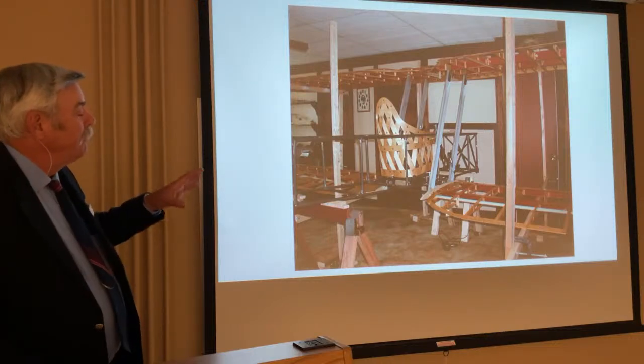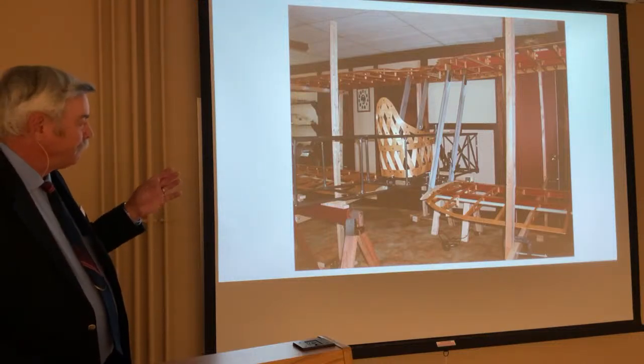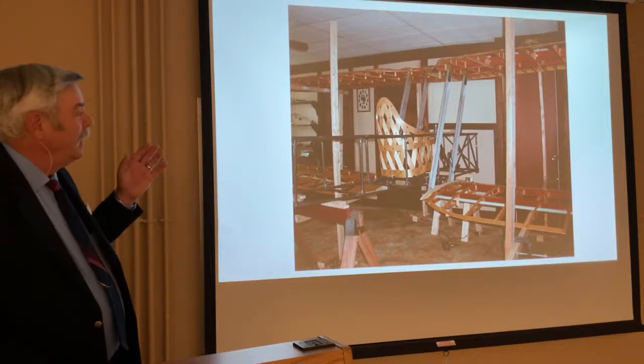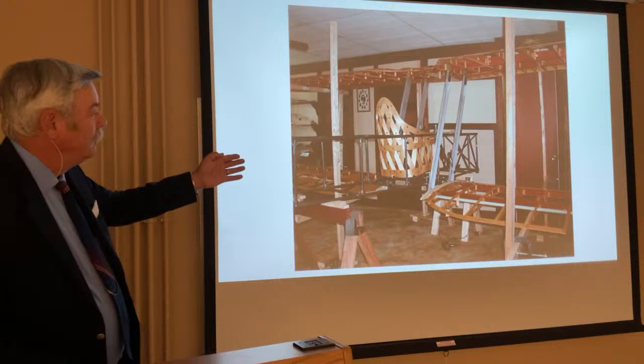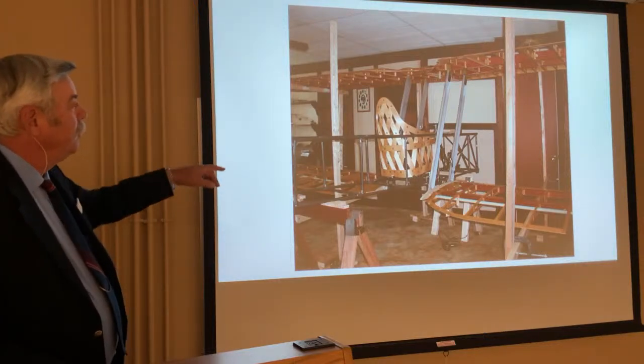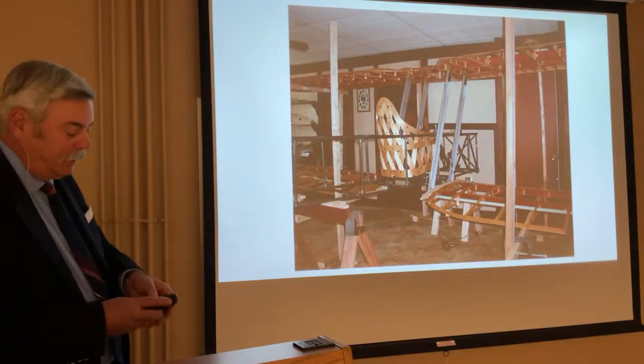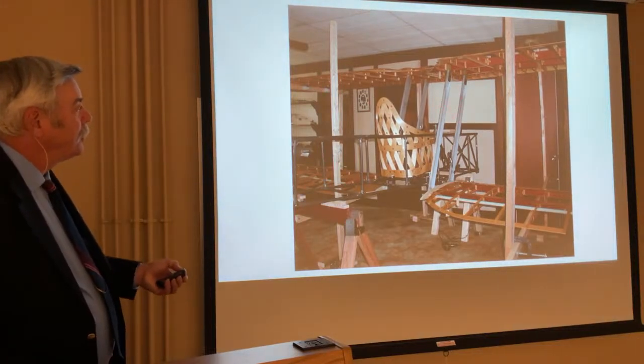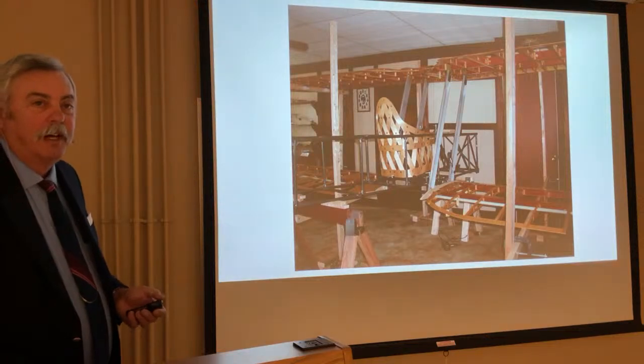All right, so now we've moved from the basement to the family room. We've moved the furniture out, it's the biggest room I got in the house, and the reason why, you see the seats all completed and mounted where they're going to go. You see the wings are all there. The only reason this is up here is because I need to know exactly where these cabane struts are attached to the fuselage.